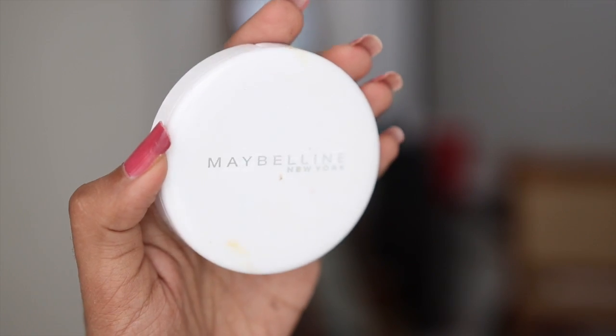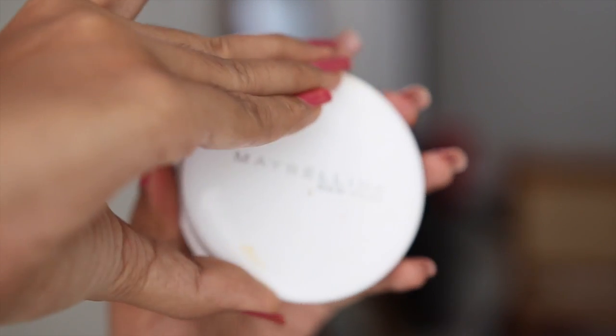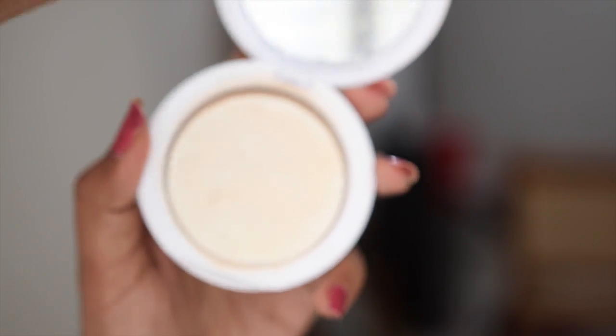So moving ahead, the next one that I have with me is the Maybelline White Super Fresh Compact Powder. What shade do I wear in this? Okay, I wear the shade Shell in this. Now I have been wanting to try this one since a long time, but pata nahi why did I never end up buying this one. But I think 2-3 months हुए हैं, I've purchased this one and I love it so much.